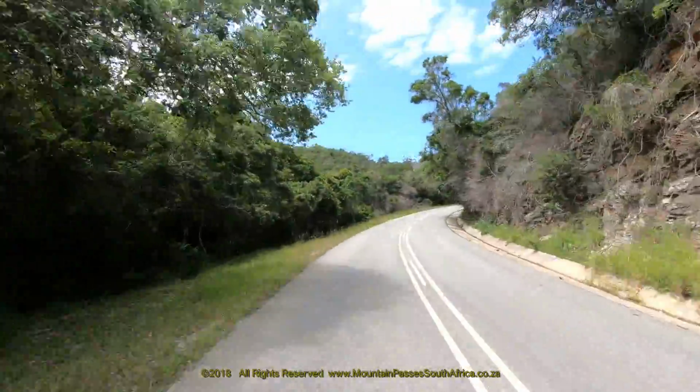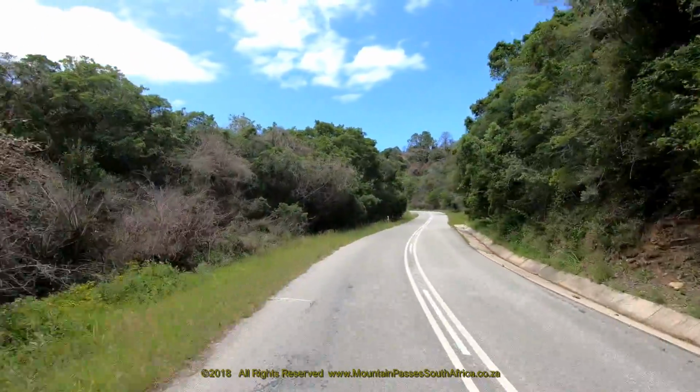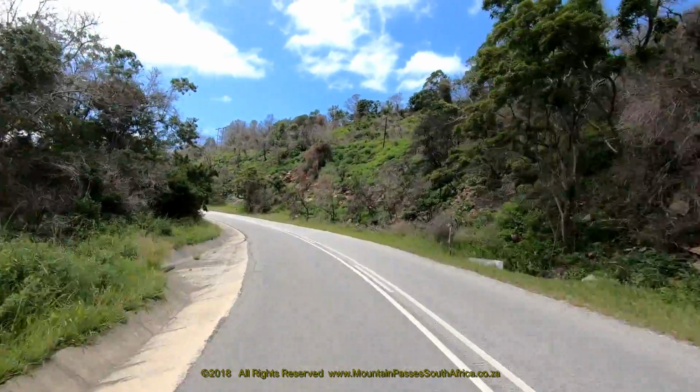The ascent up the eastern side of the gorge is almost the same height as the descent. The average gradient works out at 1 in 15, with nothing steeper than 1 in 10.